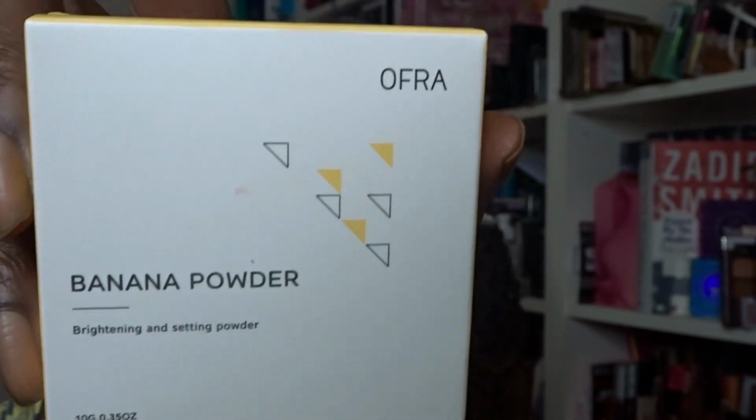And the final thing I bought, because I've actually run out of banana powder, was a pressed banana powder from Ofra Cosmetics. I'm hoping that it's going to be okay, because I do like to use banana powder under my eyes rather than normal translucent powder, because normal translucent powder can look a little bit pale under my eyes. I don't know if you can tell, but if I use a yellow powder under my eyes, it just looks better for my skin tone.